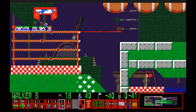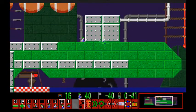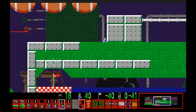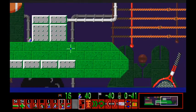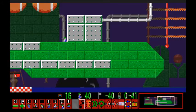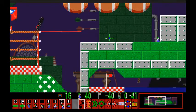I hate how things are organized by one pixel. I really hate that. It's so infuriating. No real reason for it either. At least make it by a couple of pixels, to make it a little more obvious what does work and what doesn't. We definitely need a basher for the bottom. There is absolutely no way around that. We need one basher for the bottom, and we need to turn him around somehow. We have a climber, so we should take advantage of it.